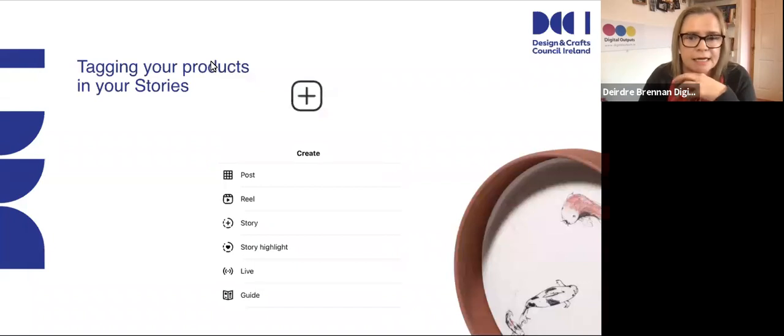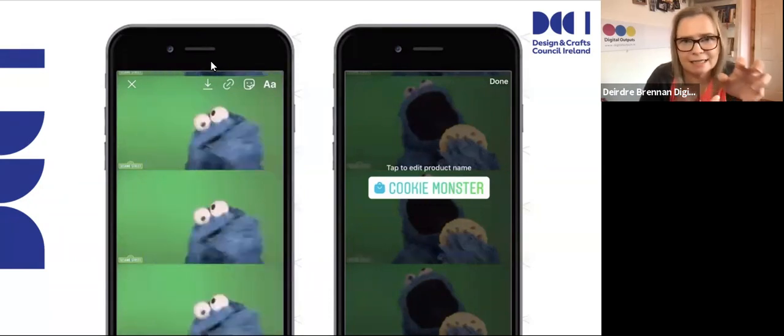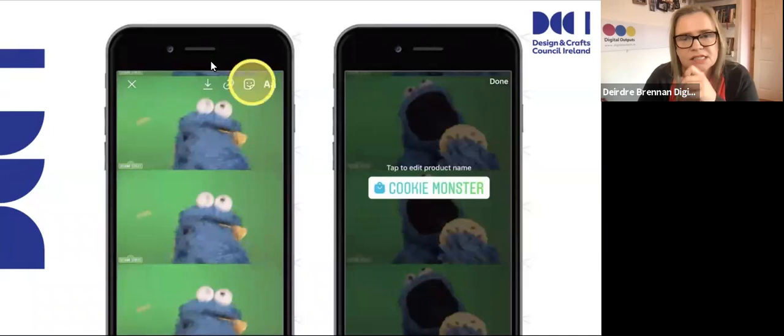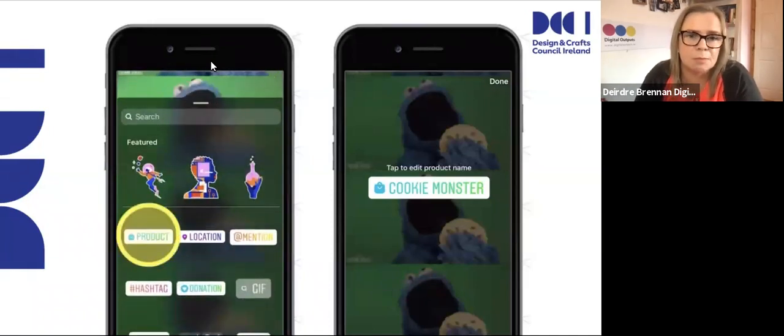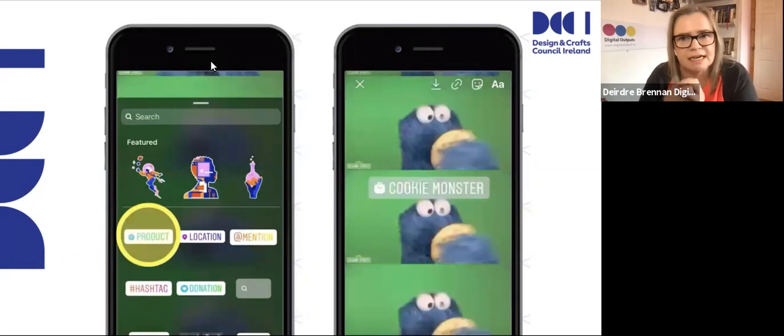Next, if we were to select a story in that section, I've just chosen a little cookie monster GIF here as the story that you're going to add. But once you add that GIF, you can see that at the top there's a sticker icon. And when you select that option, you then have the product tag option that you can tag within that story. And on the right-hand side there, then you can actually edit the product name, the style of the tag, you can adjust its location on your story.